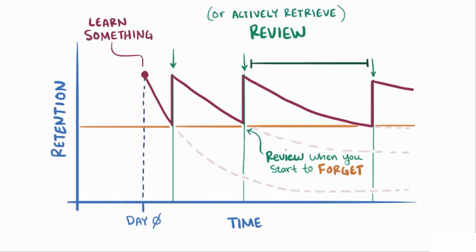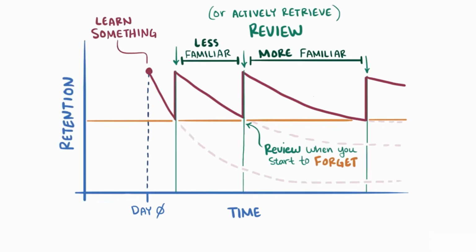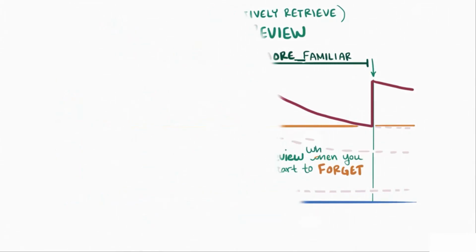Since forgetting typically follows the exponential curve, the trick becomes timing your study sessions around it. Practically, this means having more widely spaced intervals between studying times for the material that you are more familiar with, and shorter intervals between study sessions for material that you are less familiar with.